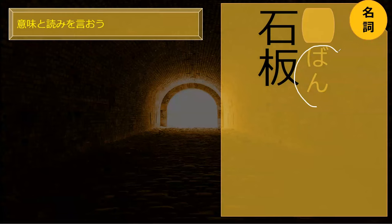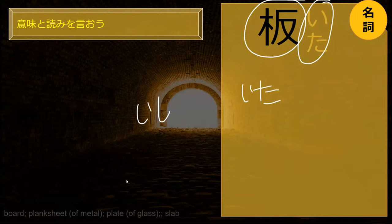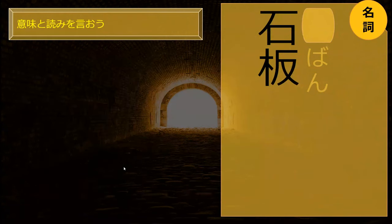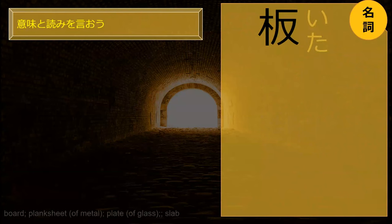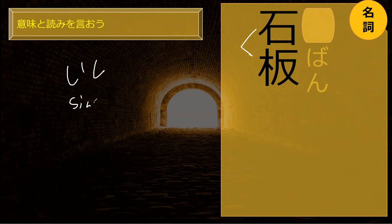So since that was ita and now it's read as ban, how do you think we'd read this word? Ishi. So ishi is how that kanji is read on its own. Ban is not how that kanji is read on its own. This kanji on its own is read as ita. Ita and ban are two totally different readings of these kanji. Ban and ita did not come from the same word. It's not like a difference of rendaku between ita and ban. The difference is that ita is single and ban is married. And when ban is married, that normally means that the rock is also married. Ishi is the single reading of stone, and seki, which I said earlier, is the married reading.